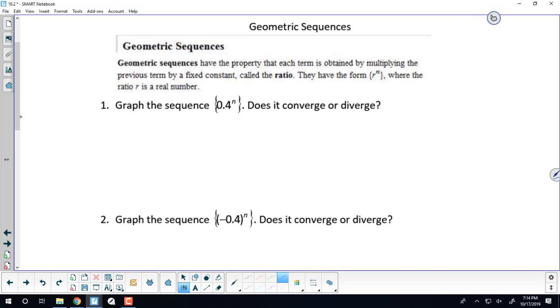Geometric sequence. It has the property that each term is attained by multiplying the previous term by a fixed constant called the ratio r, and they have the form r to the n, where the ratio r is some real number. So here again, graph the sequence 0.4 to the n. Does it converge or does it diverge? Before we graph it, what's our r in this example? 0.4.